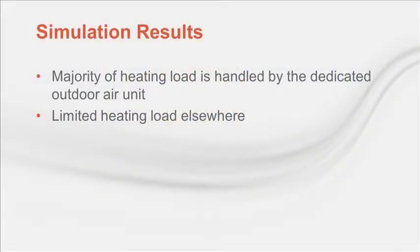So after simulating the building with several zoning configurations, heat pump VRF and heat recovery VRF, we reviewed the output. As I mentioned earlier, much of the design heating load for this building is from the outdoor air for ventilation and is not handled by the VRF system. Remember that in this instance, a separate dedicated outdoor air unit handles the ventilation load. The remaining building heating load is largely from morning warm-up. This limits the benefit of heat recovery VRF.